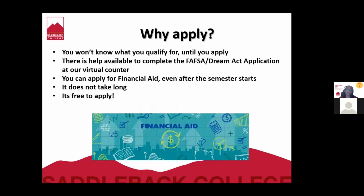Why should my student apply for financial aid, or as the student, why should I apply? You really don't know what you qualify for until you actually do apply. The reason is that the FAFSA or the DREAM Act takes all the information you plug in and puts it into a 40-page calculation. That calculation would take somebody by hand about 3 days to do. So it's easier for you to apply, so we can give you a better idea of what you might qualify for.